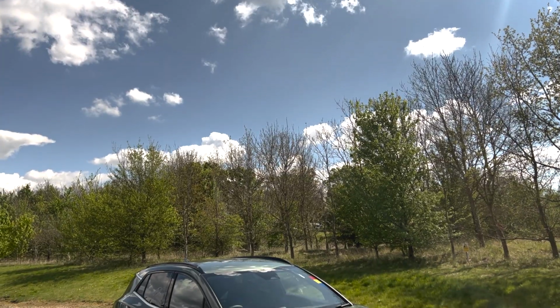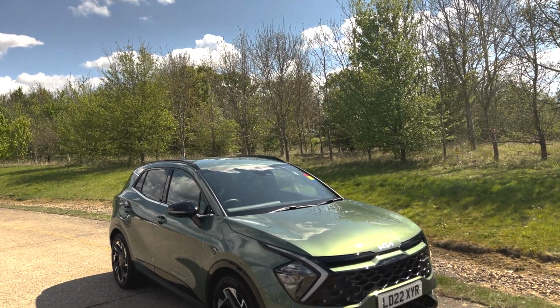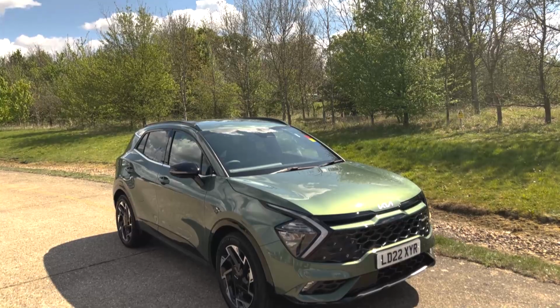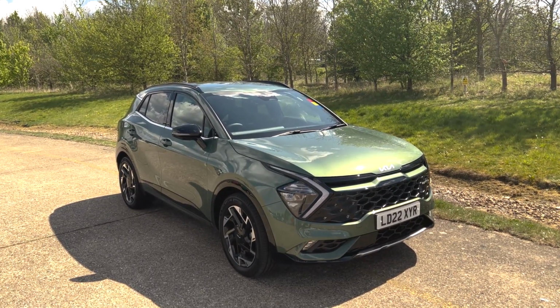I've come down to the Millbrook Proving Ground with Kia to drive the latest Kia Sportage. Now this is the most popular car the company make, and this is the brand new PHEV version. It's really important for the company because, like I said, it's the most popular one and it brings in the most money for the company.